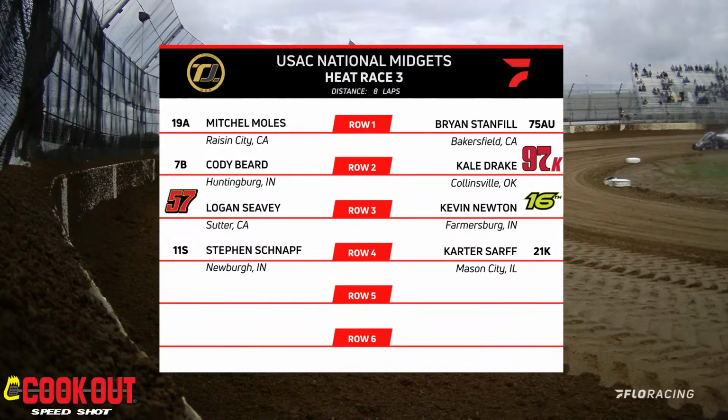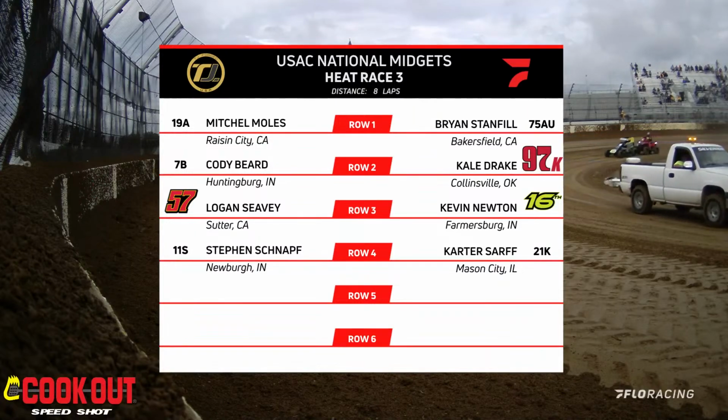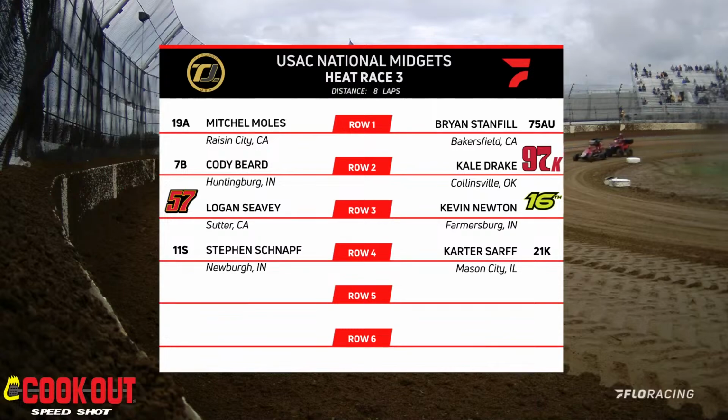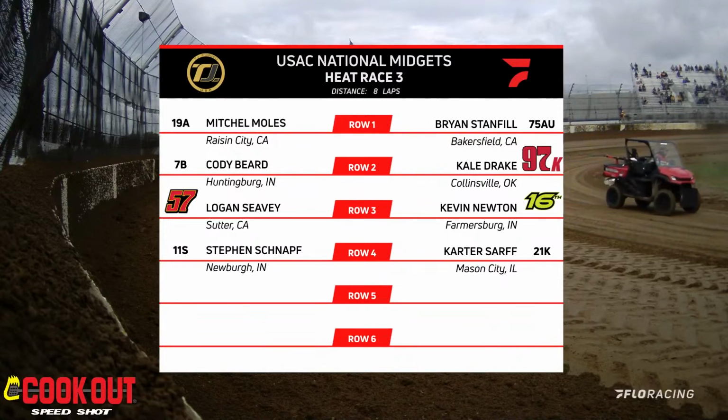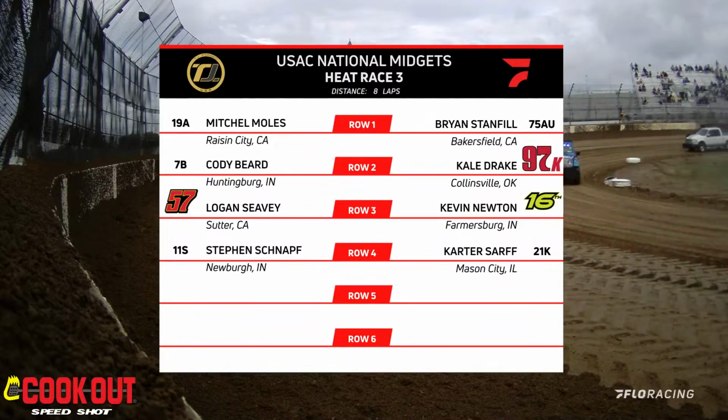And from 6 in this one, it will be Kevin Newton out of Farmersburg, Indiana, driving the Honest Abe Roofing Stealth Spike Chassis, Second Law Motorsports, number 16TH. The 11S inside of your final row, Steven Schnapp out of Newburgh, Indiana, driving the Martins Auto Care Incorporated Essinger Spike Chassis, number 11S. And your final starter is set to be Carter Sarf out of Mason City, Illinois, driving the Proviso Partners Speedway Toyota Spike Chassis, Collision Concepts Mobile 1, number 21K.